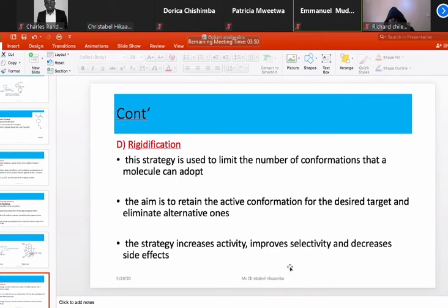But with rigidification, you're trying to make it rigid so that it does not move around a lot. With this strategy, you want to still make it rigid, but still maintain its active conformation. A molecule can be active in this conformation, but not active in the other conformation. So you want to maintain that active conformation, which is needed for it to bind to the desired receptors.